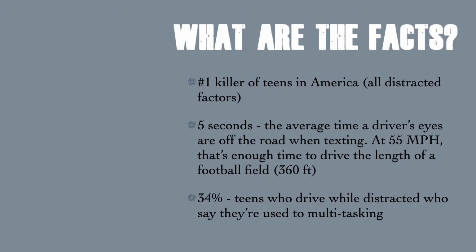And 34% of teens who are surveyed who are driving while distracted say that they're used to multitasking, saying that it's not that big of a deal. I could do it. I'm still a pretty decent driver.